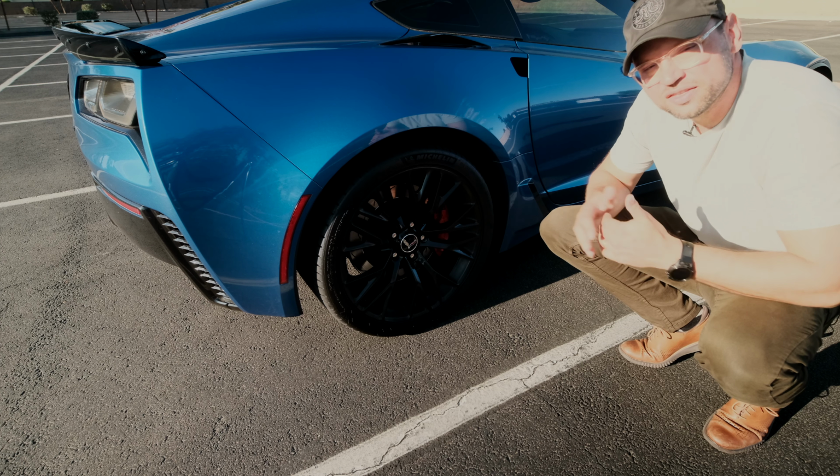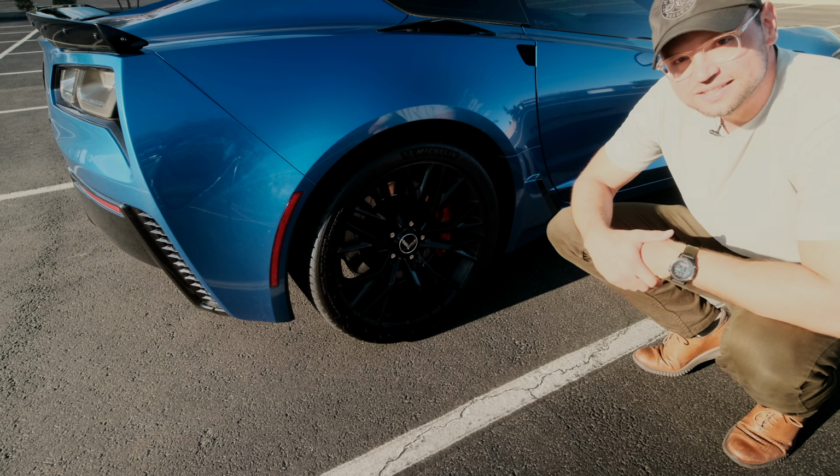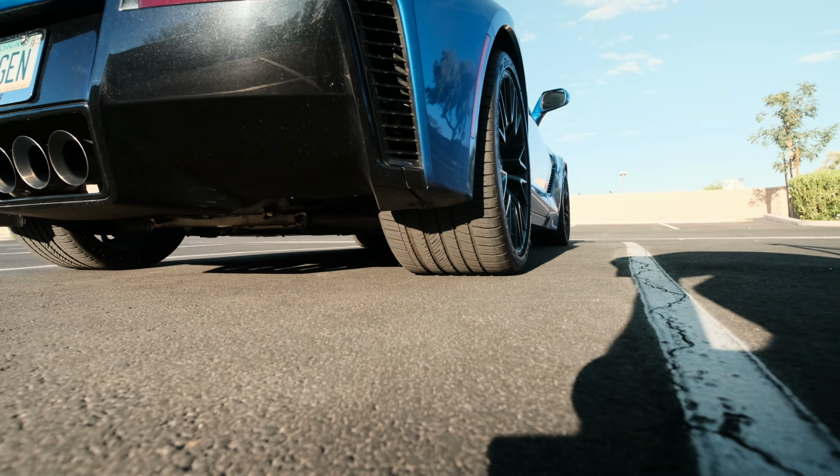These tires are 335 width, 25 profile, and 20-inch round wheels. Look at how absurdly wide these tires are. My gosh, so much meat.